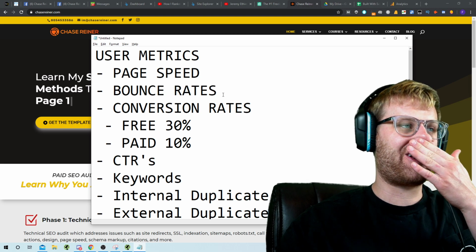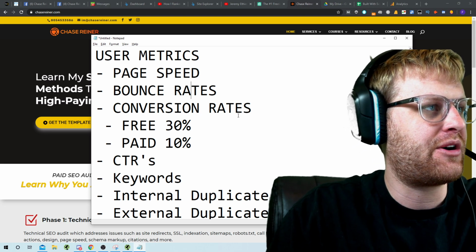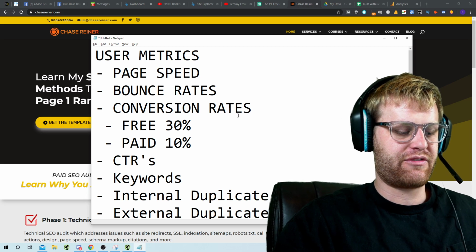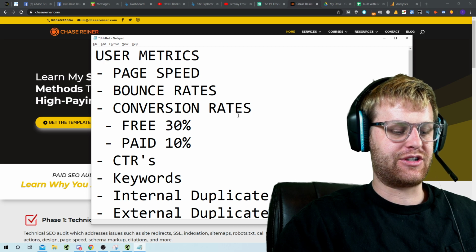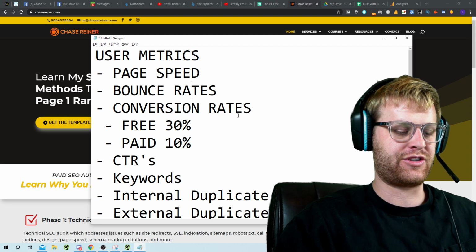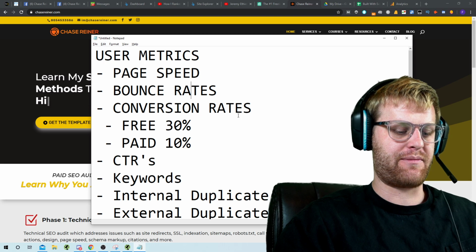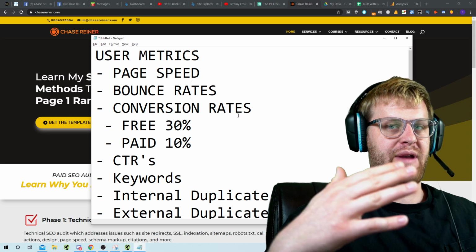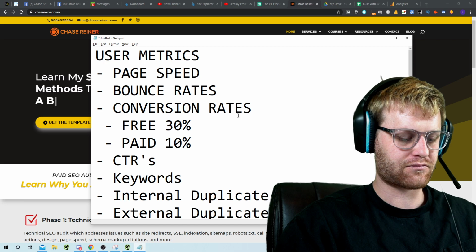Bounce rates. Now, when you increase page speed, you're generally lowering bounce rates. That's just how it is. So, people who hit the site, if you have an 80% bounce rate on your site, usually the reason for that is because your pages are loading very slowly, or because the content that you have for whatever you're trying to rank isn't relevant. And that actually goes more into Search Console, which we'll talk about in a second, on how you can actually optimize better so that what you're trying to rank for is relevant to what your page is actually about. And this is very important because relevancy is a huge thing when it comes to SEO.